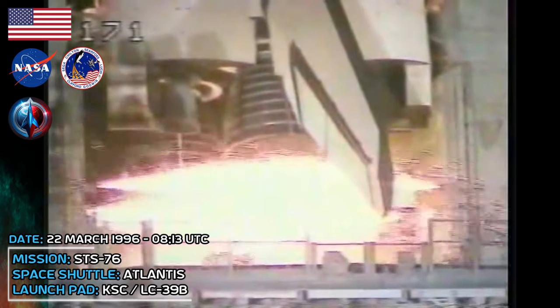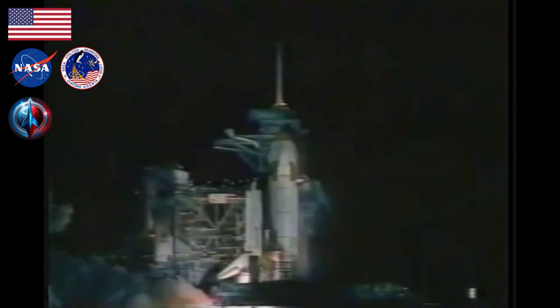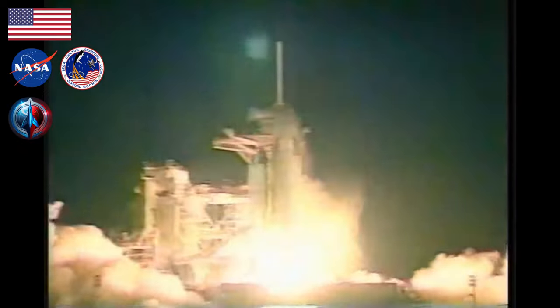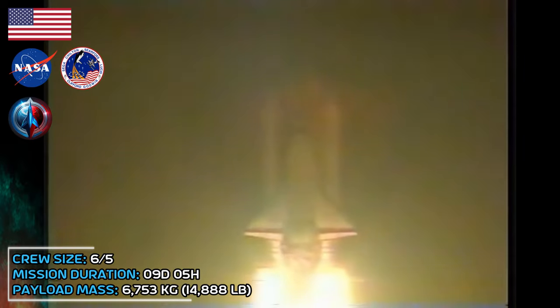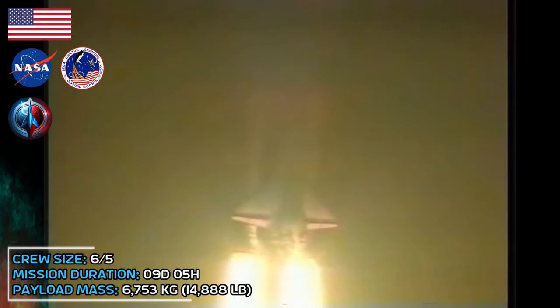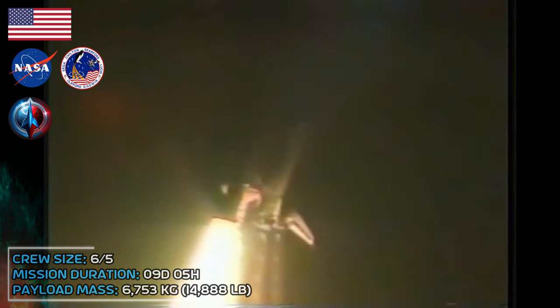9. We have a go for engine start. 5, 4, 3, 2, 1. Booster ignition and liftoff of Atlantis on the third shuttle Mir docking flight. Roll program. Roger, roll Atlantis. Mission Control sees a good maneuver placing Atlantis on the proper heading. Pretty good engine.